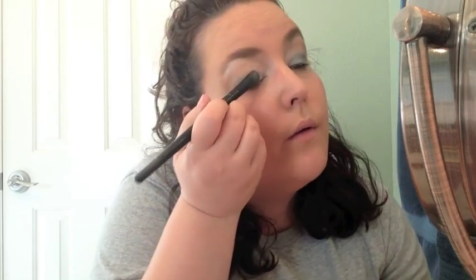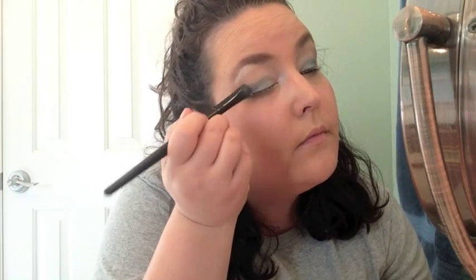I go through and I press this onto my lid, like so. It doesn't look very mint right now, but as my makeup oxidizes onto my face, it takes on much more of a mint hue. And I love this. I've really been enjoying wearing this for Project Pan.